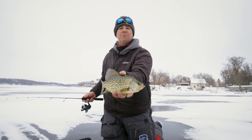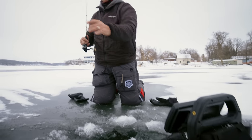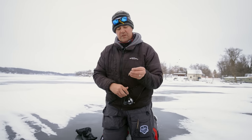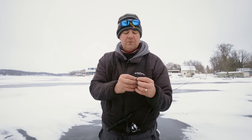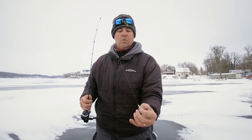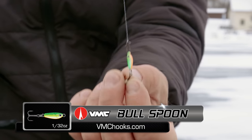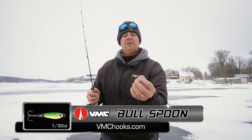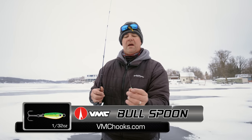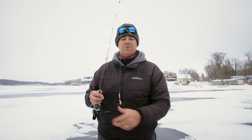Last night we were doing some exploring. We went out and did some walleye fishing and got a couple of those on the ice. But that's my first fish that'll actually make it into a TV show anyway. And I'm just fishing a 1/32 ounce bull spoon from VMC, glow green UV there, glow on the back, and just wadding her up with some meat. Couldn't find any spikes, so we're fishing wax worms, and the fish don't care.